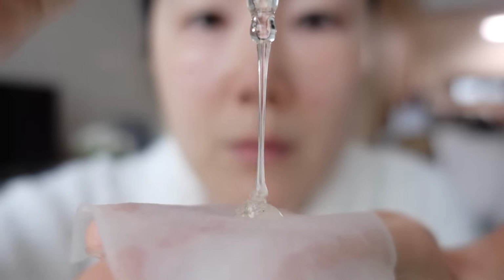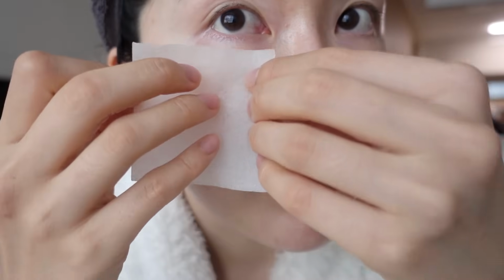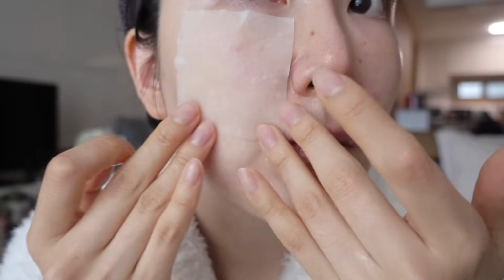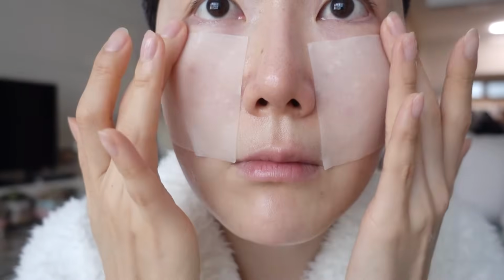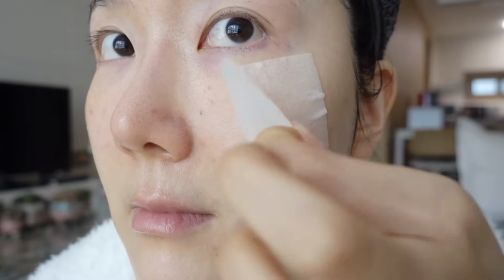All right, for my DIY acne spot treatment first, all you have to do is get some cotton pads, soak it in your toner, then add a few drops of your serum that helps to fight acne. Today, I'm gonna be using the Beauty of JOSEON Glow Serum. Then I'm going to put that on the areas with the breakouts. This will help to calm your acne down gently and effectively, and at the same time, it's going to help to hydrate your skin as well.